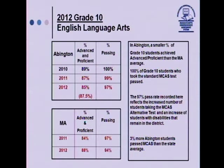The 97% pass rate recorded here reflects the increased number of students taking the MCAS alternative test. Those are students who are not performing on grade level, who are not ready to take the MCAS, who take an alternative test, and those are usually students with substantive special needs. So we are keeping these students in district. We are serving them within a separate program. They take a separate test.